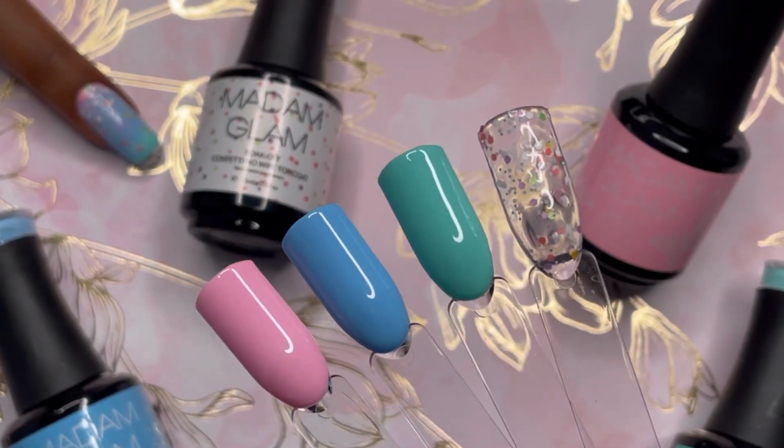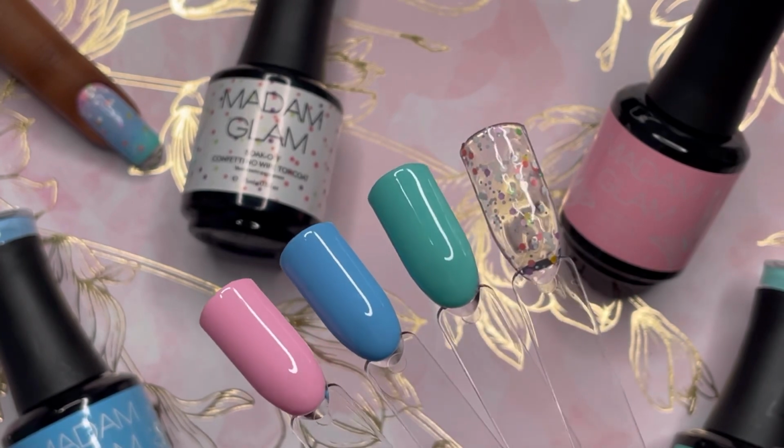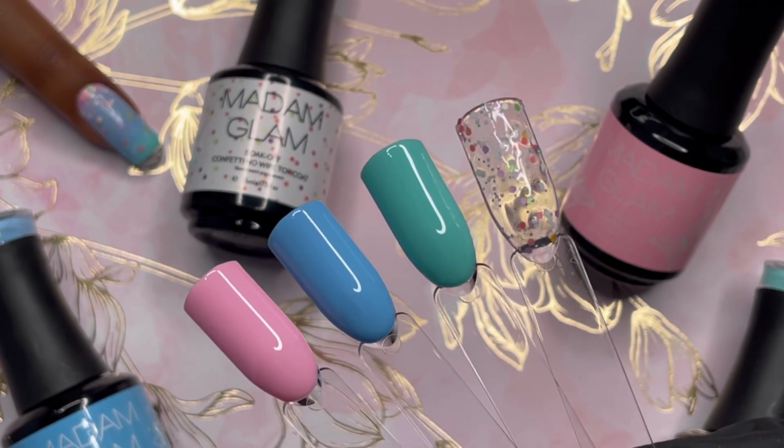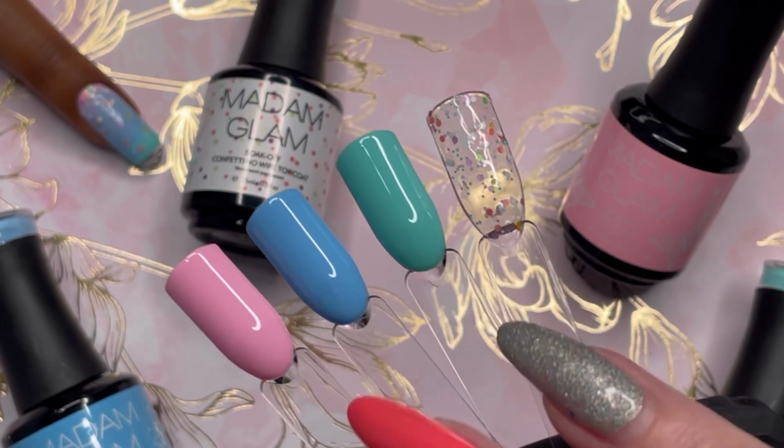So I'm going to be doing some fun nail dip videos, demos, also a full set on my phalanges using these colors. There's also going to be collabs coming up.